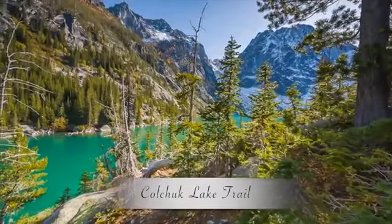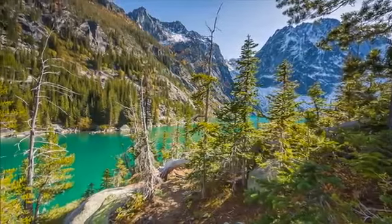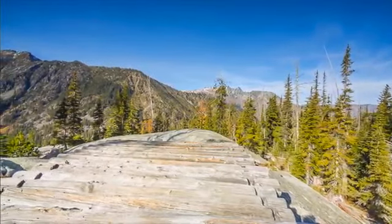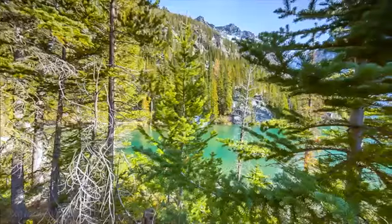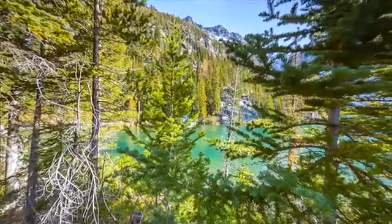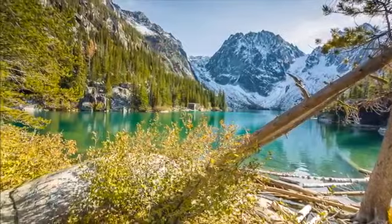Kolchak Lake has to be one of the prettiest alpine lakes in the region. The trail runs through shaded woods and reaches the turquoise waters of the lake, opening breathtaking views of Dragon Tail and Kolchak Peaks.